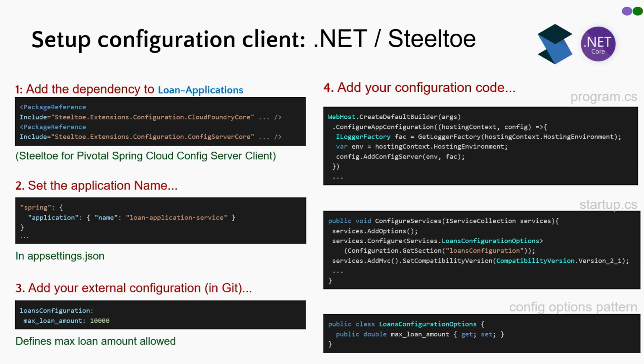We'll bring in our middleware in our configuration services. This now binds a class called LoansConfigurationOptions to the environment variables that are brought in. I admit this gets a bit in depth here, so I'm not going to go too far. But the cool thing is now we have a class of variables holding our configuration values, which means underneath, something could change the value of those variables and our application doesn't care.